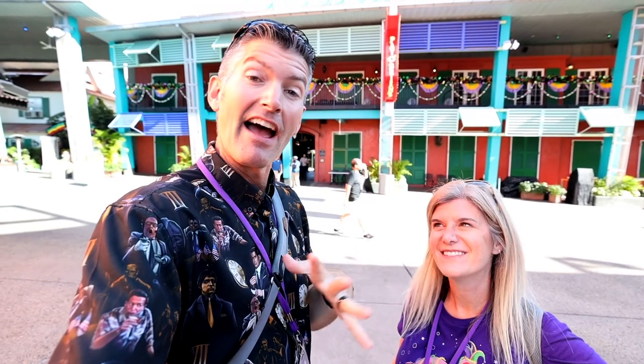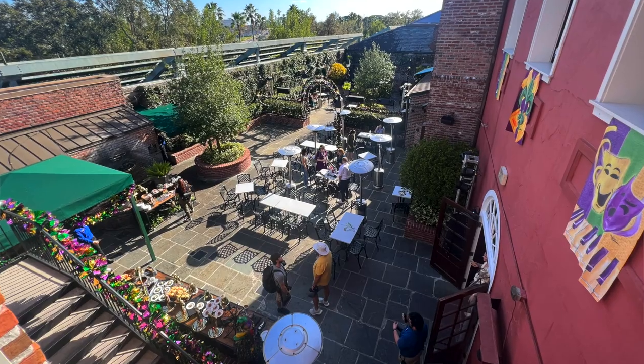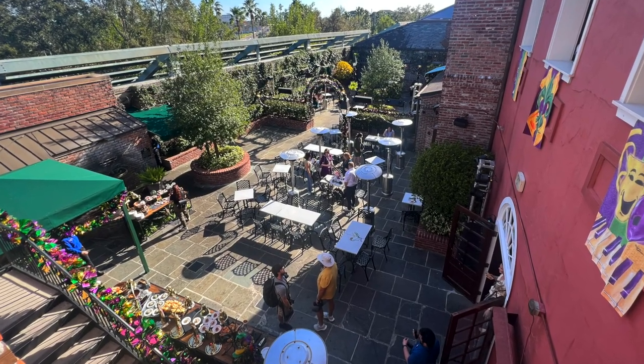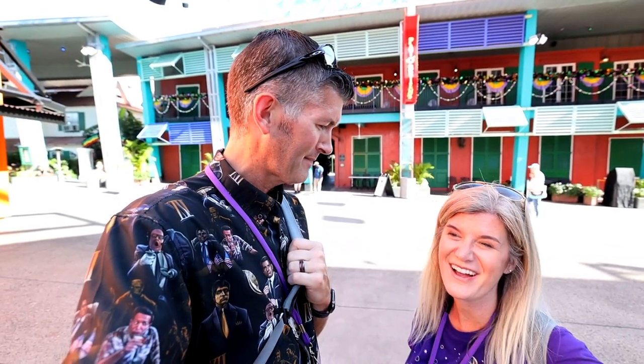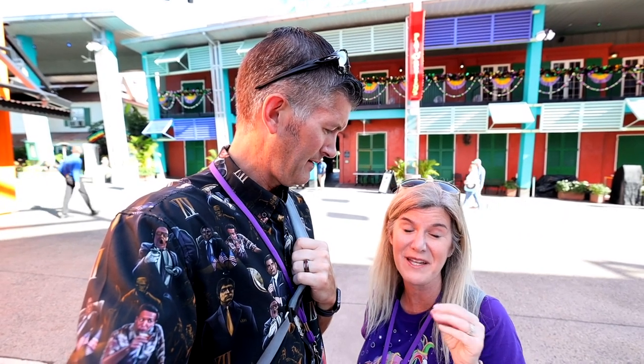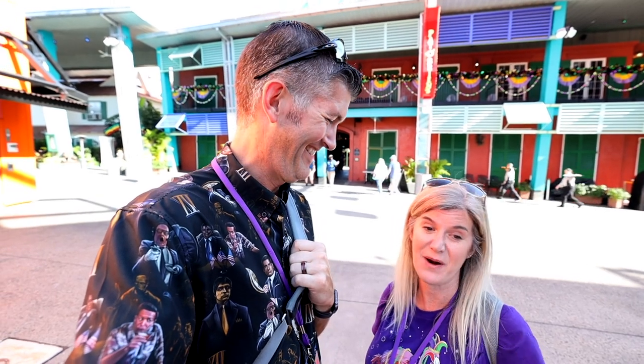We just got done at Pat O'Brien's. They had a cool little outdoor courtyard with a buffet set up with just samplings from a bunch of different countries with some of their most popular food items for Mardi Gras. Excited to actually try the life-size versions of a lot of those in real life. Because we just had a little sampling, although I'm stuffed, so I can't put anything else anywhere right now.